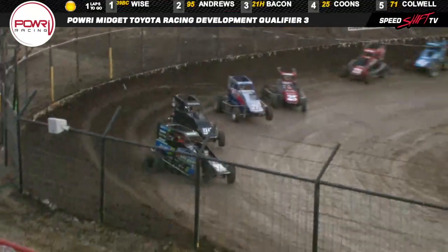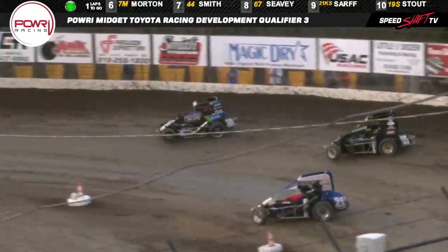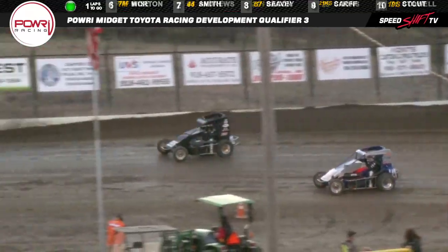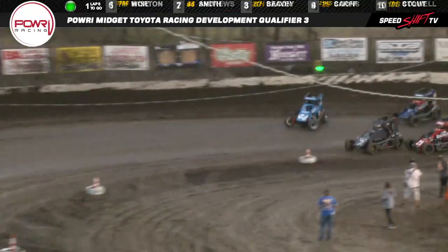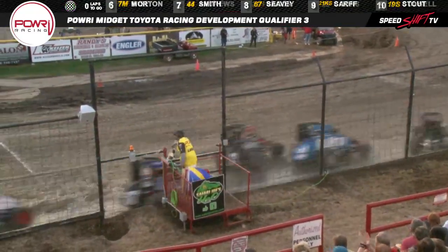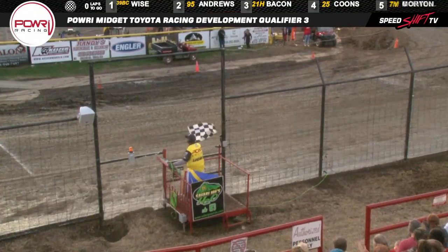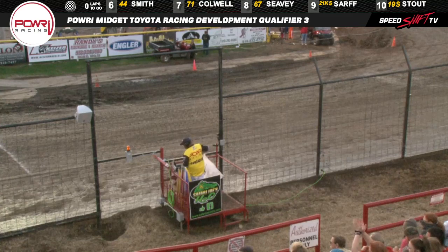Zeb Wise brings the field back to life for us. We got one breaking out of formation back behind the 7M car, trying to strike on Logan Seavey. Seavey to the cushion, follows Colwell out of turn number 2 and down the back straightaway. Top 4 have separated out. The battle is back behind. Smith is there to the 7M with Chance Morton, moves through to the checkered flag and picks up the number 5 spot. Good restart for Morton in the 7M car.